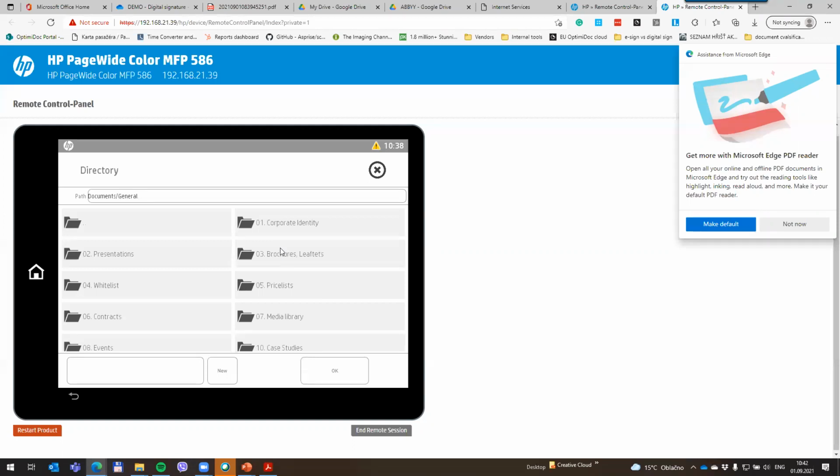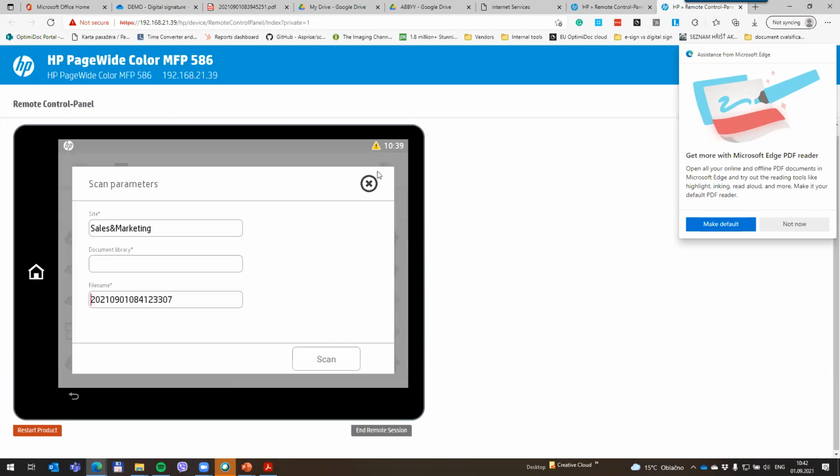And even more, based on my access rights, I see my personal site or the document library. Also, I'm able, immediately from the interface of the device, to create new folders, store the documents to this folder, or for example, search for the exact folder through this text box. So this is one of the examples which I want to show you.